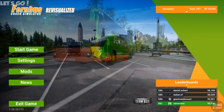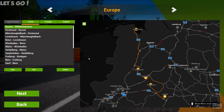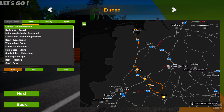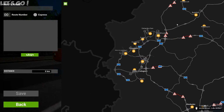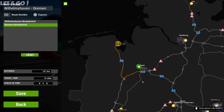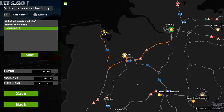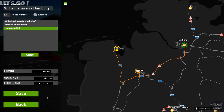So hi there, Steve here, and yes, welcome back to Fernbus. And yeah, I think it's time we took the Skyliner out for a trip. The last journey we did was all the way up that bit of a multi-stop hop. This time then, we'll carry on from Wilhelmshaven, which is there. And yeah, maybe we'll do Bremen and then Hamburg. Yeah, and work our way around the top of the map.